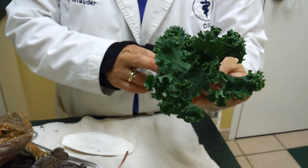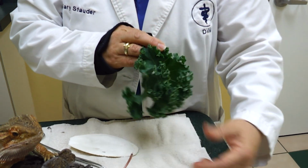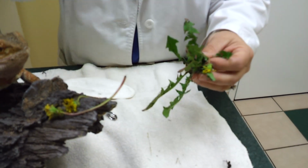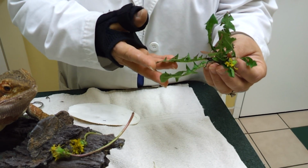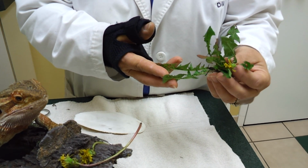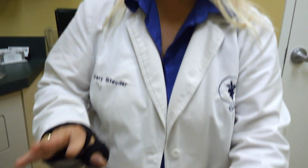This little guy also enjoys his greens. Right now he's being a little camera shy, but he's watching me. This is kale, one of his favorites. The dandelions that I picked are another interesting source. There are a number of weeds and plants that are safe to feed your reptile, and of course they're organic and full of nutrients, growing wild out in your yard. So, important things to look at. We pretty much keep him in a nice airy enclosure.